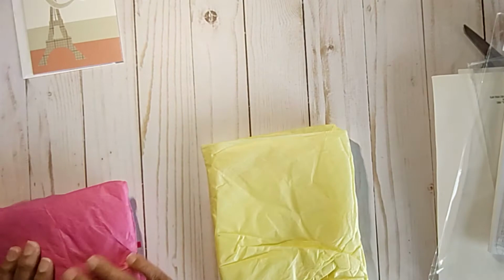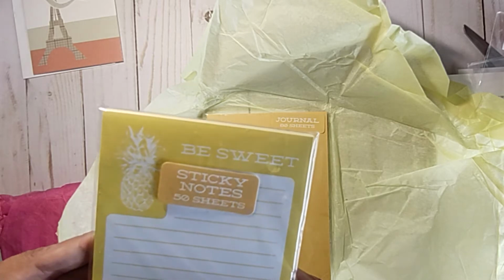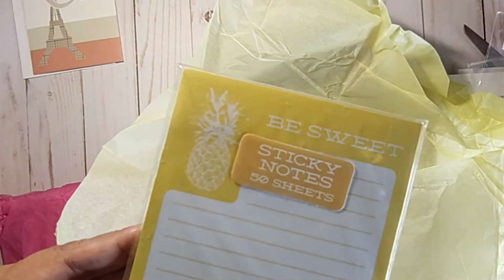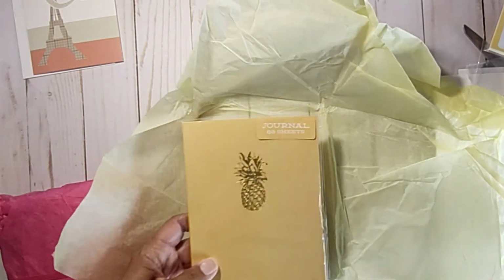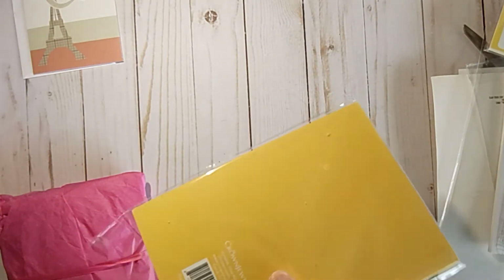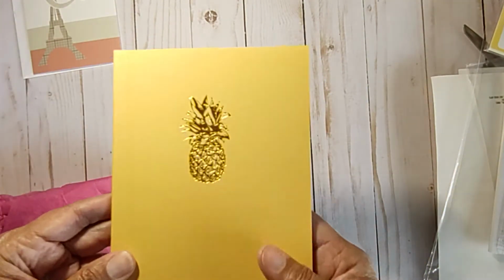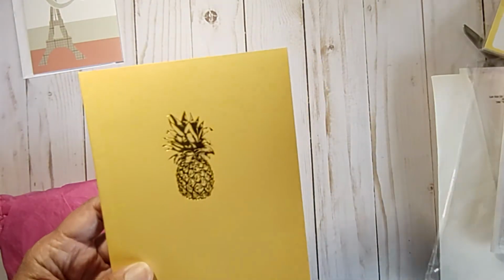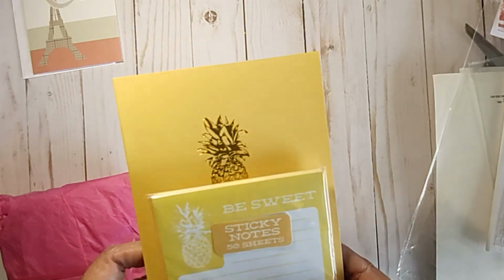So I'm thinking this chunky one here is the journal. So let's see what's in here. More sticky notes. I love sticky notes. Be sweet. Oh, I love that. Look how cute. And it's got a little matching journal to go with it. So pretty. Oh, that's so nice, the two of them together. Very nice. Thank you. I love it, Linda.